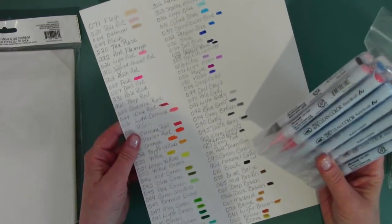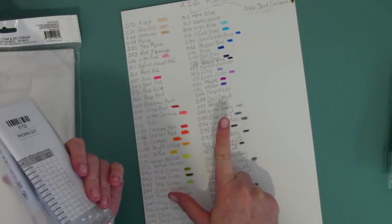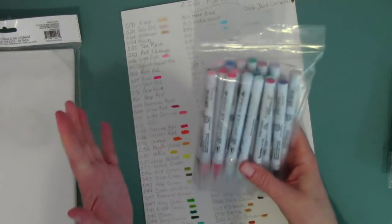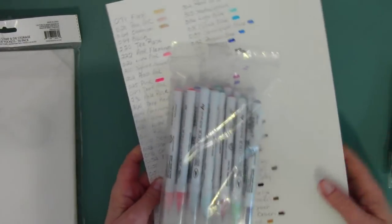And so once I mark these down, I will just have a few grays and browns left to get, and I don't plan on actually picking those up. I just made this so, like I said, I wouldn't make a duplicate purchase. So there's that. And one more thing I want to share with you.